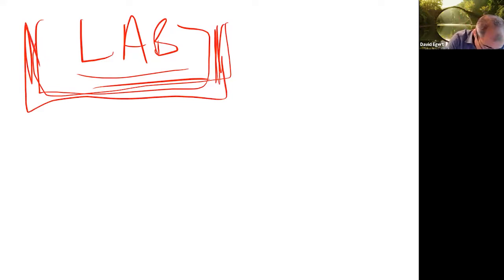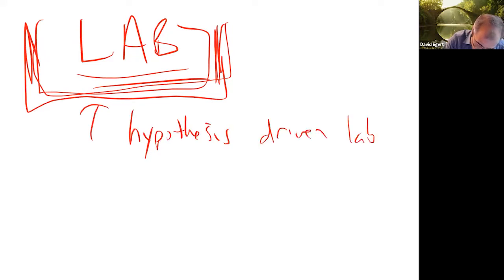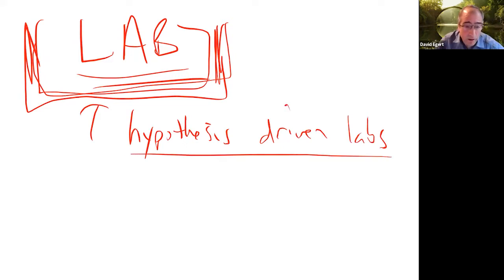So part of lab will be what we call these hypothesis-driven labs, where we are going to be more about the process of science: coming up with objectives and hypotheses, getting data, analyzing the data, and seeing if the data supports our hypothesis or not. So that will be part of this.